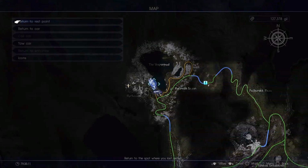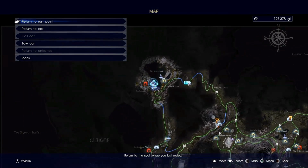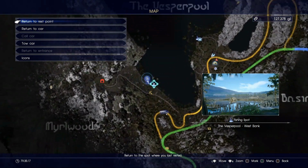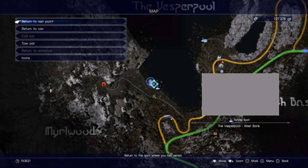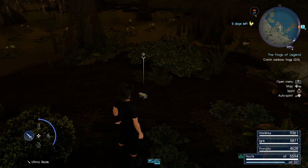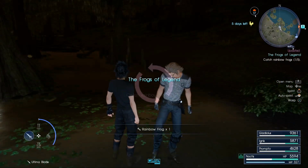Instead, she just points out that you need to search near water, as if there were 2 or 3 areas with water in Final Fantasy XV. Not to worry though, I got you covered. I'll show you the location of these 5 frogs, just find them in the locations being highlighted in the following clips and you should be fine. Once done, head back to Sania, turn in the frogs and you'll get your ribbon.